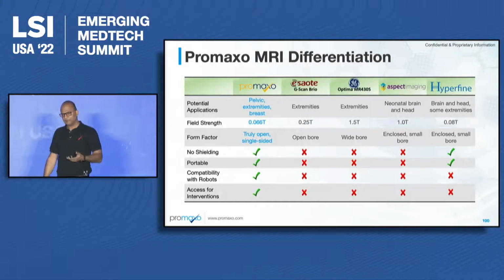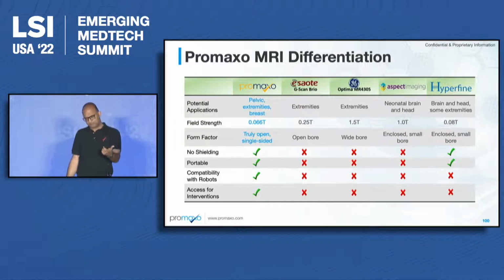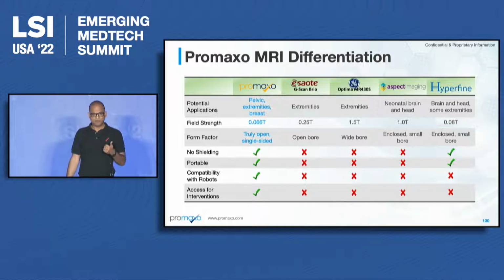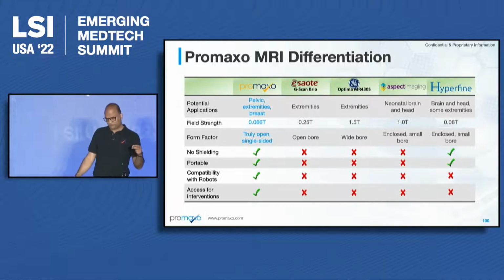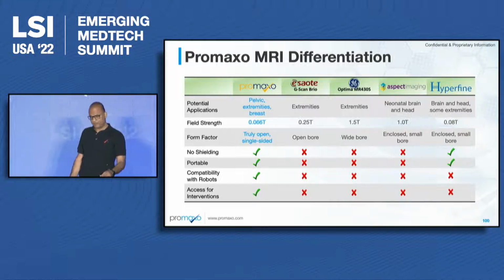So when we look at, say, comparables, or at least informed competitors, most of these devices are dedicated MRIs. They're dedicated to one field, but the Promaxo device is versatile. It checks all these boxes. It's for pelvic imaging right now, for prostate, but easily extendable to adjacent markets of breast, and we are doing some early research on that as well, and extremities. It's low field and doesn't require shielding. But the most important differentiation is the bottom two, which is basically compatibility with robotics and access to the anatomy of interest, so that we can actually do interventions directly under MRI in an office setting.